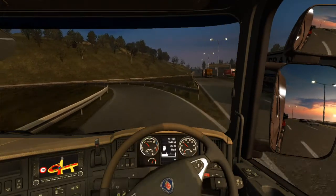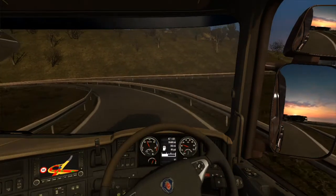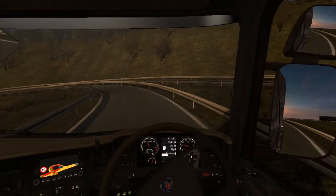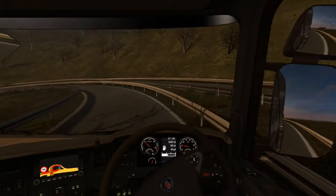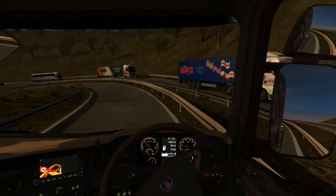Right, anyway, let's worry about this slip road. Single lane, swirly slip road with the barriers either side. Take this a little bit careful. Obviously downhill. Keep an eye on the speed. Keep over to the right here, should keep the trailer away from the barrier on the left.